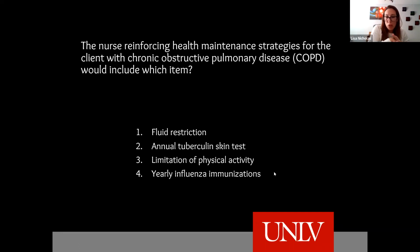Fluid restriction we don't do with this sort of client. Not cystic fibrosis, but with heart failure or kidney dysfunction, we would do fluid restrictions. COPD doesn't really increase your risk for a tuberculin skin positive result. And we definitely don't want to limit physical activity. If you remember from level 1, mobility is extremely important. And so number 3 would be out as well. So you got your number 4. Next slide.